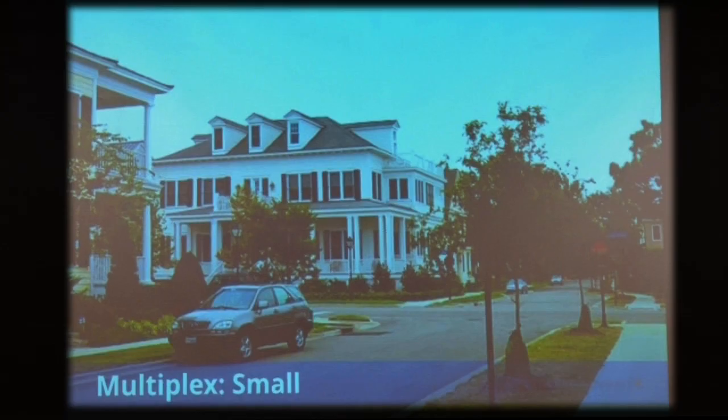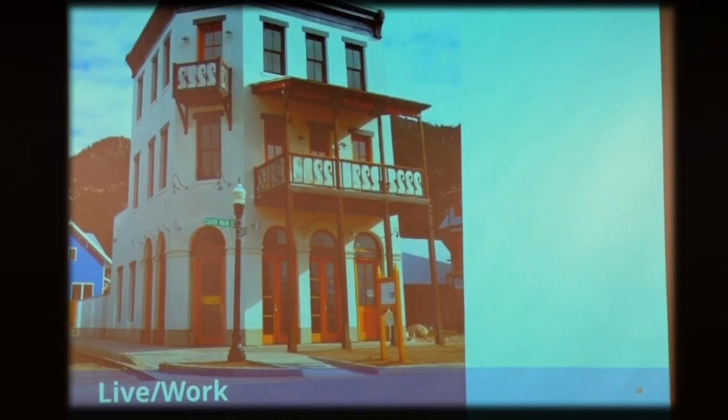Small multiplexes, we usually consider this about 6 to 8 units. Townhouses you're familiar with. Live-work units, this is an example of a single owner. The whole building is a single owner, but the ground floor is a flex space. So they could use it for their office or for a small shop, or when they have teenagers, they can make it the game room and the big family space.